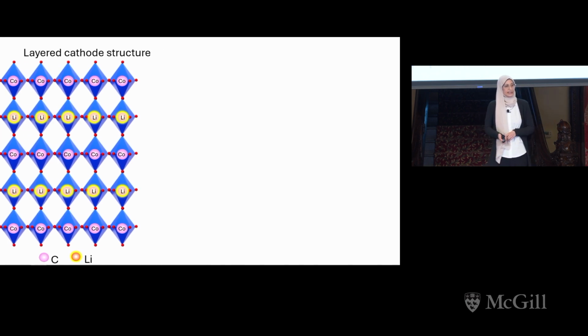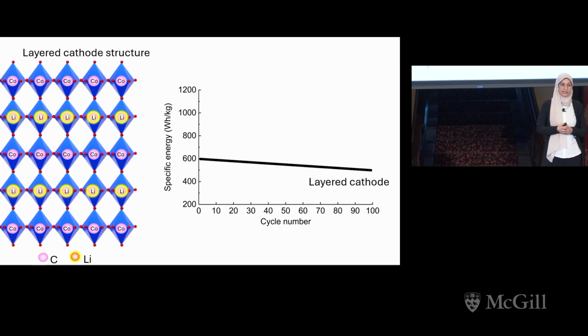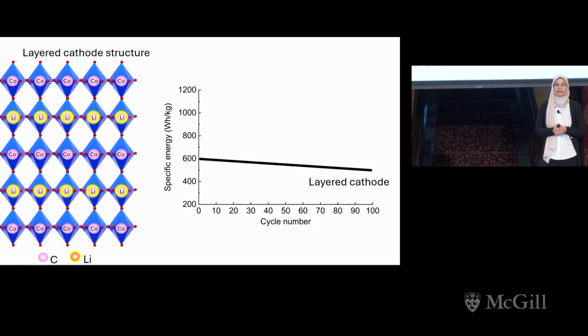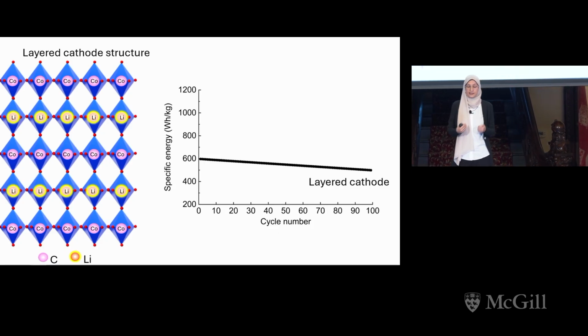With this layered material, we can get around 600 watt-hour per kilogram energy density. And watt-hour per kilogram is how we measure the energy density. This material will be our reference point for today's presentation, which means I will compare my material's performance later with this material.